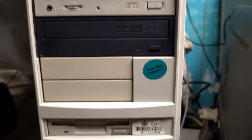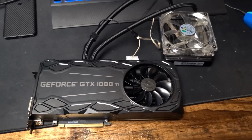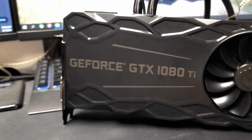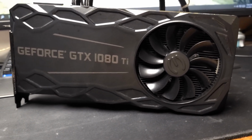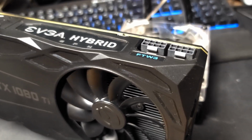Today's card on the chopping block for testing and evaluation is the GTX 1080 Ti, an unlikely king of budget GPUs. Yes, you heard me right. I am calling a 1080 Ti budget now, the reason for which will become rather apparent later on in the review. Starting off, of course, we got the specs of this nice hybrid EVGA example.